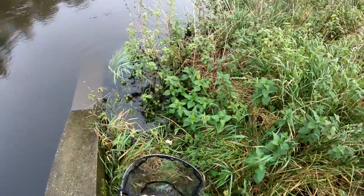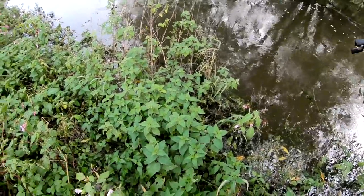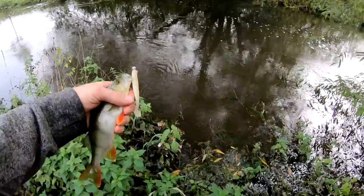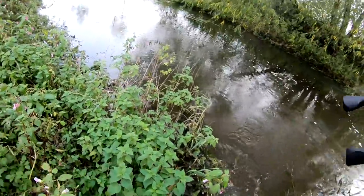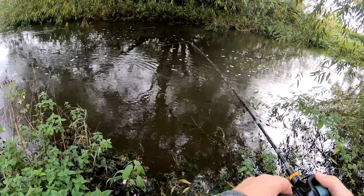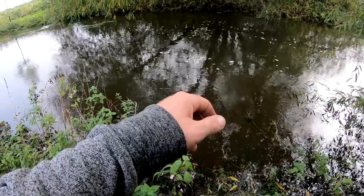I'll give a couple more casts in this spot because you just never know whether there might be some more perch hanging around. Fish. Oh, it's a small perch. I'll take it. I'm not blanking now. Maybe 4 or 5 ounces. I'll take it. You never know. Mummy or daddy might be home. Thought I felt a little tap. There we go. Oh. Yep.